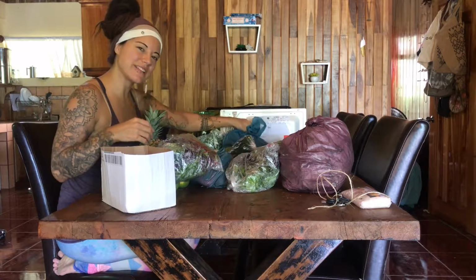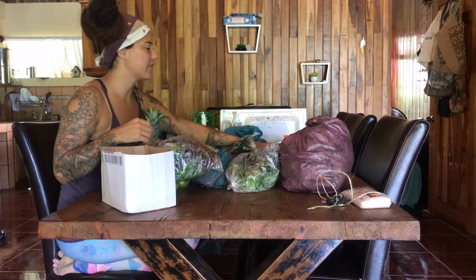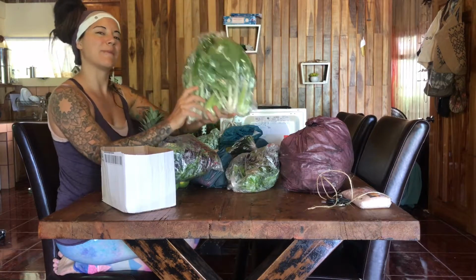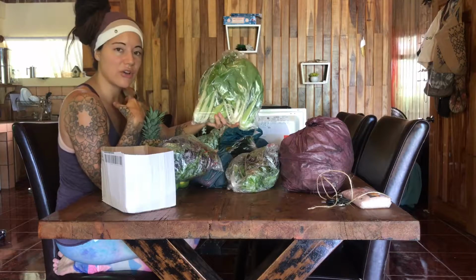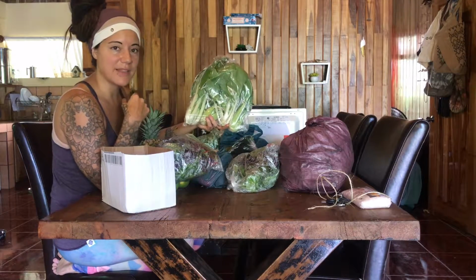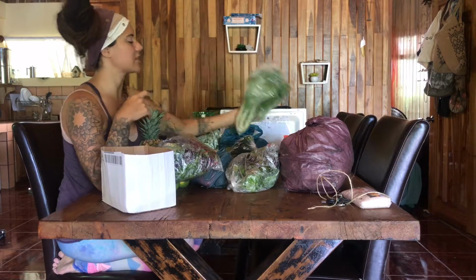I got less this week just because Ben's gone out of town. I have some organic bok choy. I use it in my stir fries, and I also cook it, steam it, and blend it for the puppies so that they can have some vegetables in their food. They like the bok choy because it's not too strong.